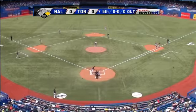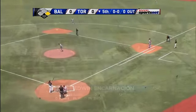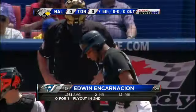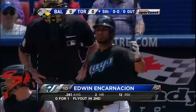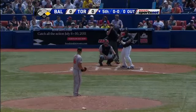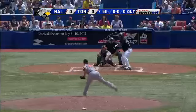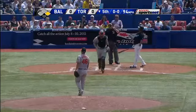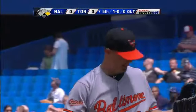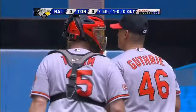Edwin Encarnacion flying to center field his first time up. Corey Patterson had a stolen base in the first inning. Got a pretty good jump off of Jeremy Guthrie, who's generally very quick to the plate. You'll have to keep an eye on Aaron Hill also. Hill hasn't been thrown out this year. 8-for-8 for Aaron Hill. Picked his spots very prudently.